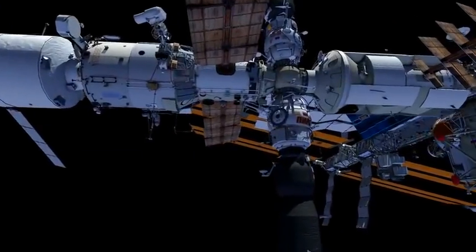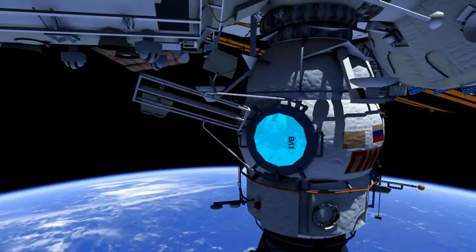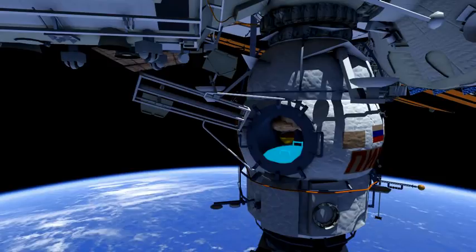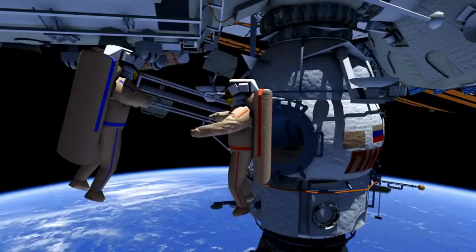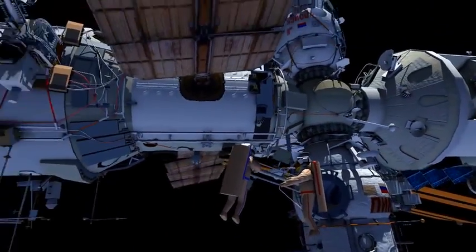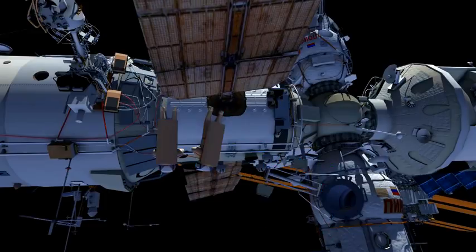Russian EVA-40 will be conducted by Maxim Surayev in the red stripe suit as EV-1 and Alexander Samakutyaev in the blue stripe suit as EV-2. Alexander will egress the Pirs Docking Compartment 1, or DC-1, first, and Maxim will follow. They will then translate around the service module up to the Universal Work Platform, where the radiometria experiment is located.